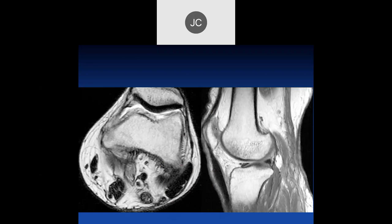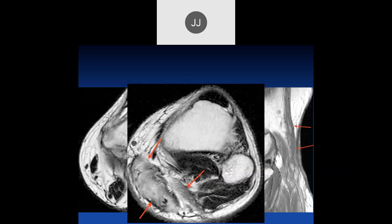Okay. Okay, so here, looking in the posterior fossa, we see in the region of the nerve, there's thickening of that tibial nerve. Okay, this is thickened. Yeah. That's thickened. Here we can see this structure is very thickened. Okay, if we go farther down, this is what we see.